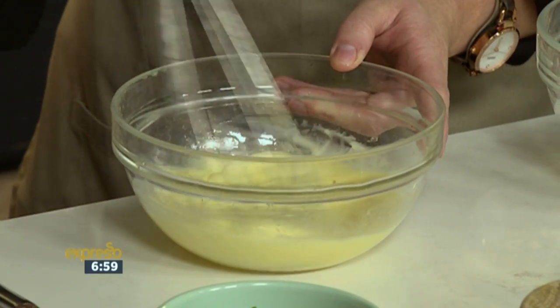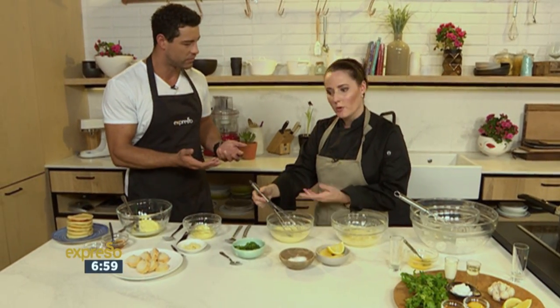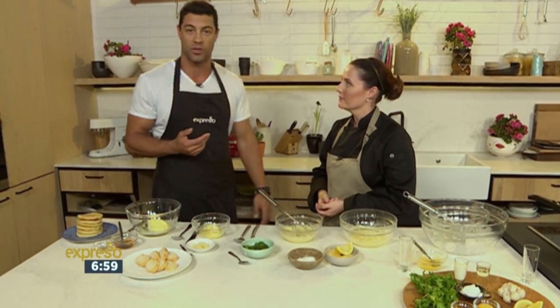That is so interesting. And is that pretty much it? That's pretty much it. For a basic margarine? Absolutely. I didn't know it was that easy, I promise you.